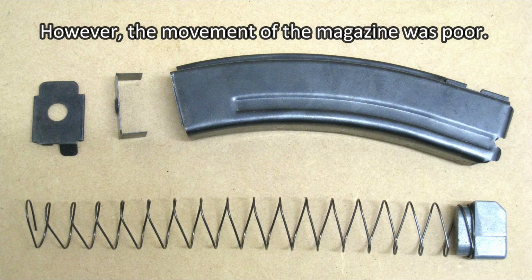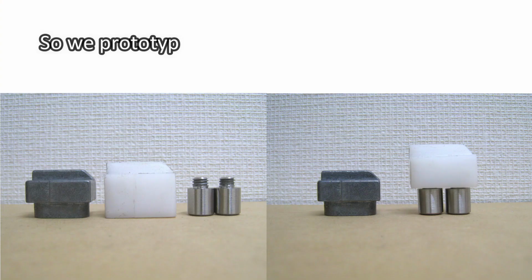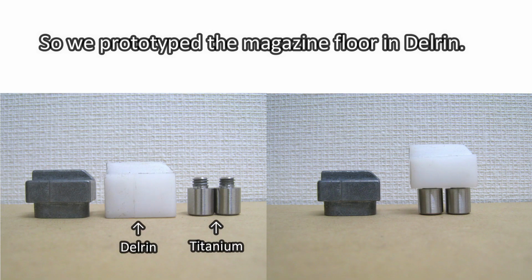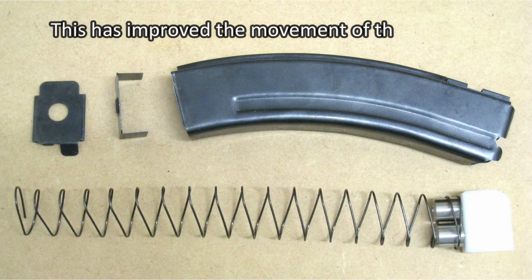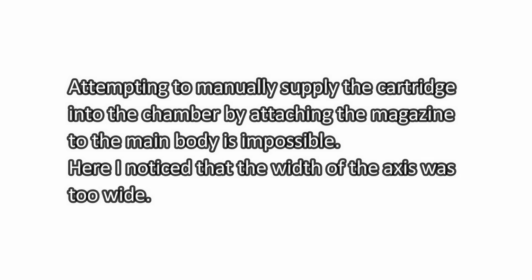However, the movement of the magazine was poor. The cause was found to be the magazine floor, so we prototyped the magazine floor in Delrin. This improved the movement of the magazine. Attempting to manually supply the cartridge into the chamber by attaching the magazine to the main body is impossible.